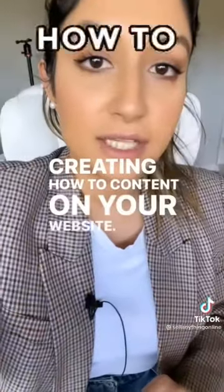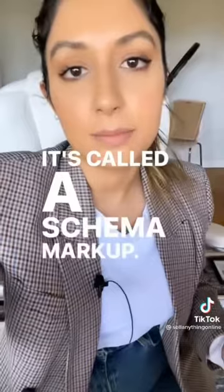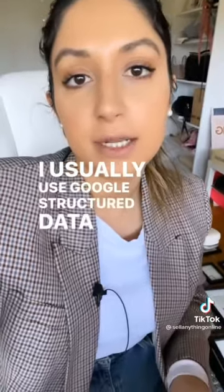And number 3, creating how-to content on your website. So it appears on Google just like this. It's called a schema markup. There are a ton of ways to get your how-to content to show up on Google. I usually use Google Structured Data Markup Helper.